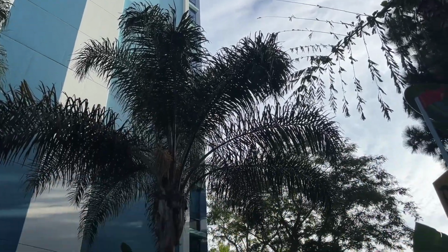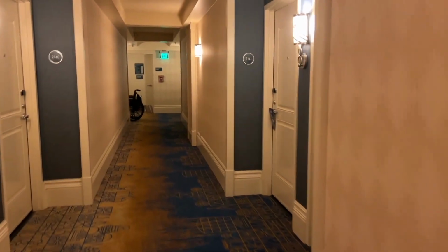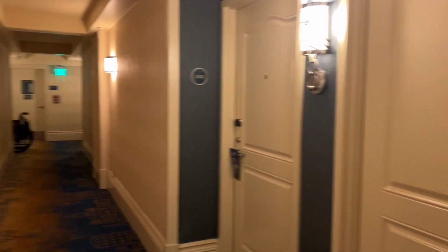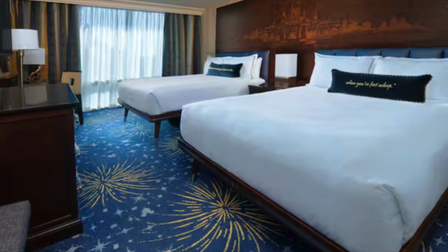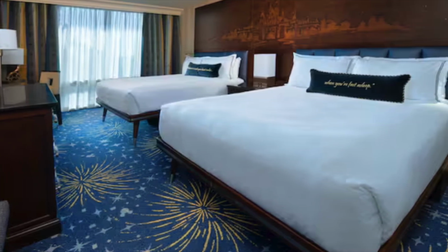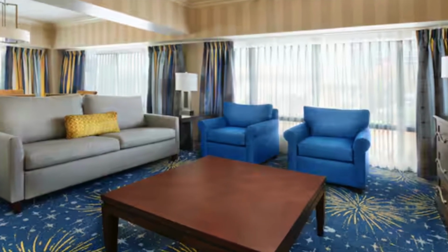But that covers the food here, so let's talk about rooms. Where are you going to be staying while you are staying at the Disneyland Hotel? Here's a look at what the hallways look like. And now we have a couple different room types. This is your standard room here. This is the 2-queen version, and that's what the majority of the rooms are going to look like. There is also an option for that room as a suite.